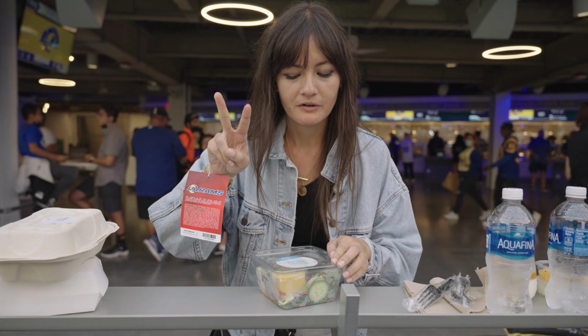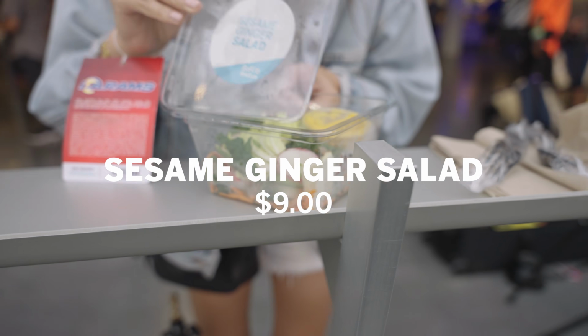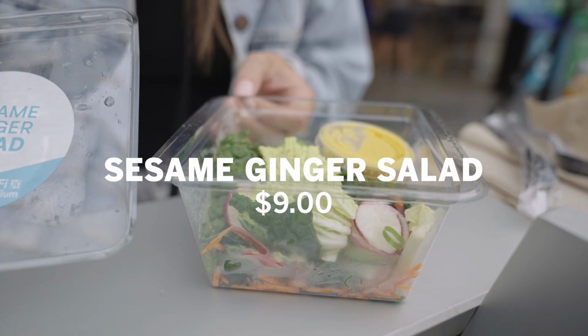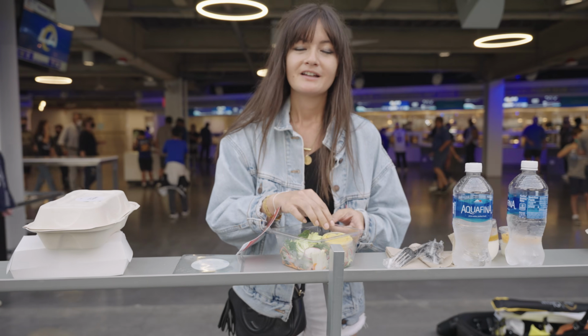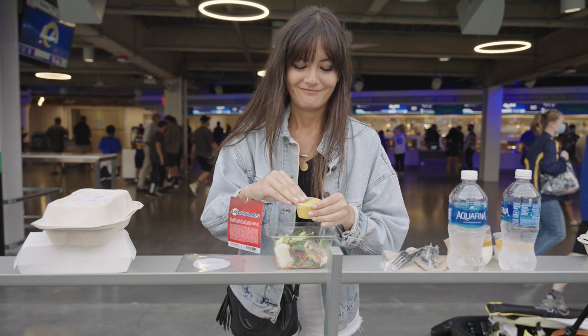Concession stand 2. The Sawtell concession stand, inspired by Sawtell in LA. This is the sesame ginger salad. In case you come to a game and you would like to indulge in a salad, why not?